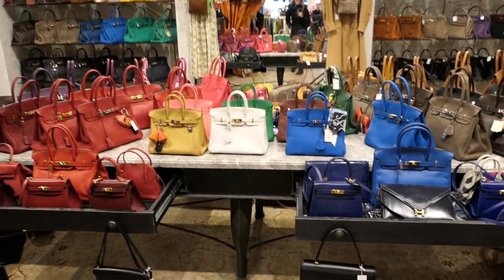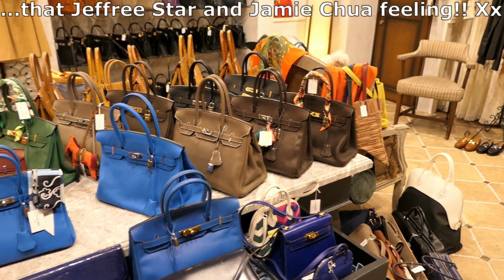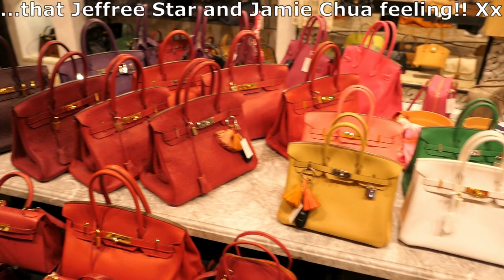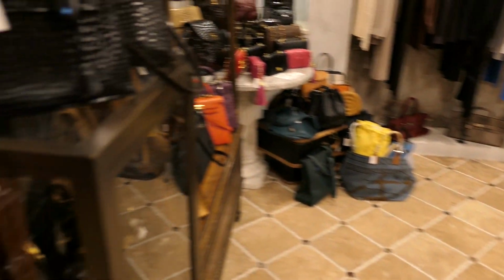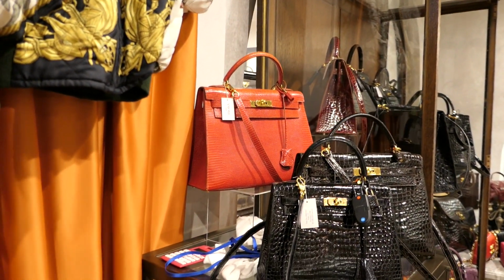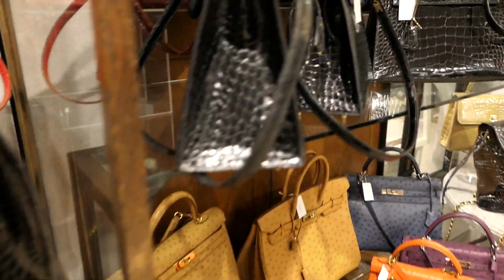Yeah guys, and here we are in handbag heaven, and I was speechless when I saw that. I really thought, oh my god, that's how Jeffree Star and Jamie Chua must feel once they wake up every morning and walk into their walk-in wardrobe and see all those Hermes bags. They had amazing exotic pieces, as you can see. It was absolutely stunning.